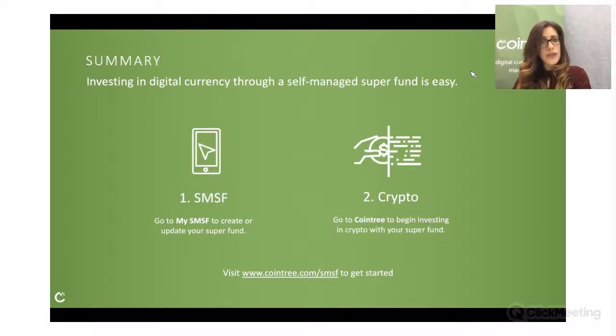Make sure you set up your 2FA authentication on your mobile device. Always check your address as to where you're sending your coin. And cold wallet storage. Cold wallet storage is a really effective way of keeping your assets offline, and we do have some providers of the Ledger and Trezor hardware wallets, so if you'd like more information on that, you can reach out to our team.